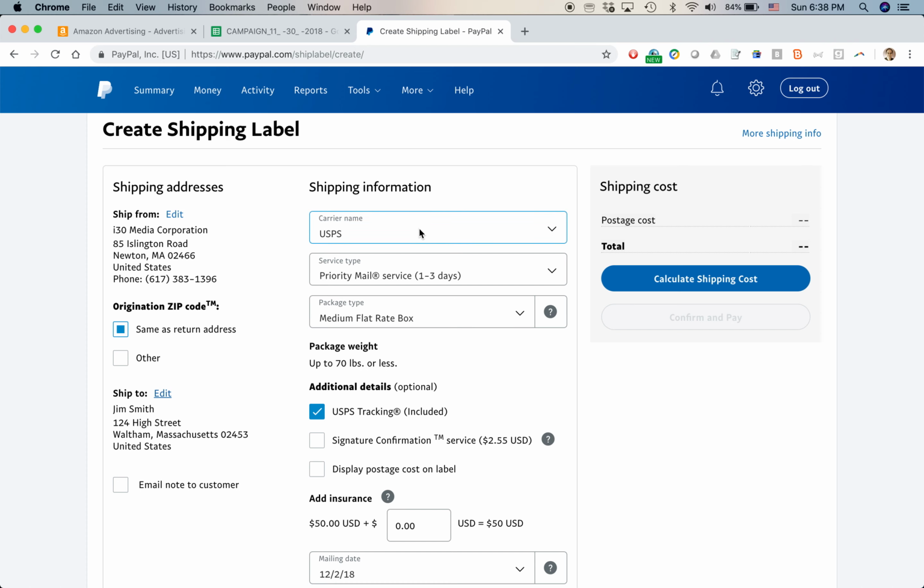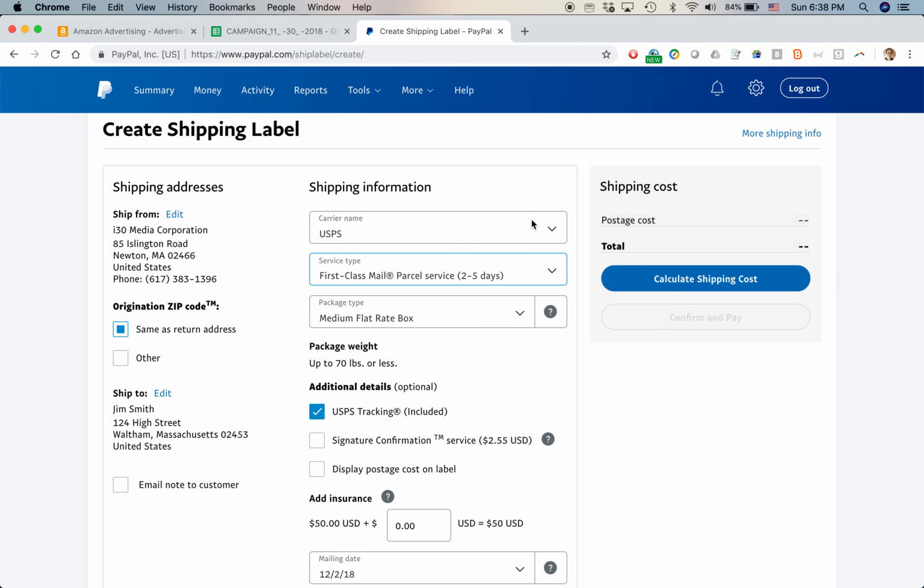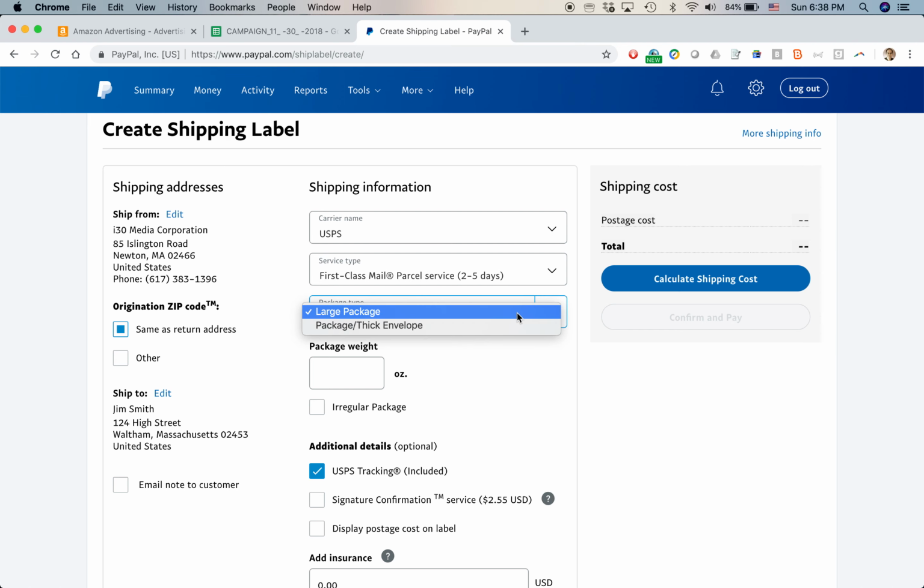And then by default, it shows USPS, which is the United States Postal Service, priority mail, medium flat rate box. You can change that. So actually, this is less than 1 pound, so you can use first class mail or media mail even. So let's check out the first class mail service. So I'm going to select a thick envelope. How much did I say it was? 14 ounces? Yeah, 14 ounces.